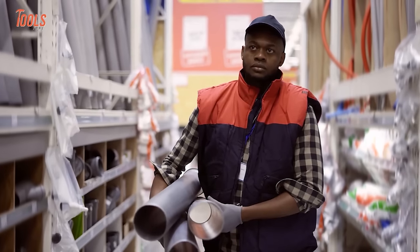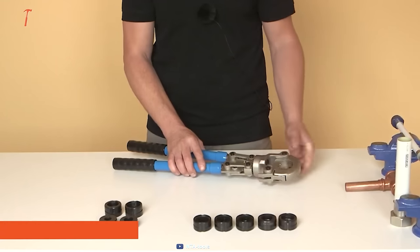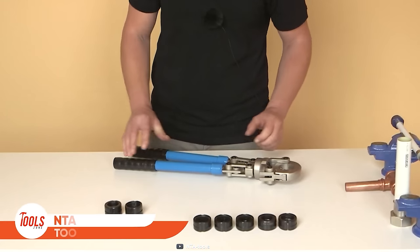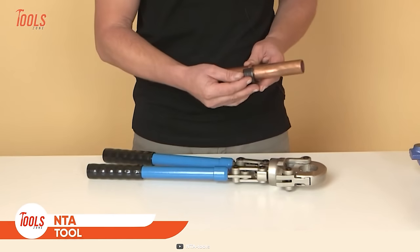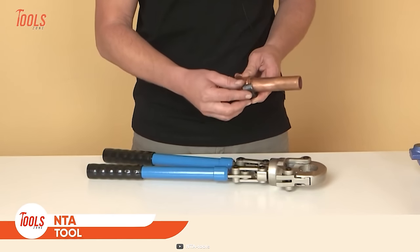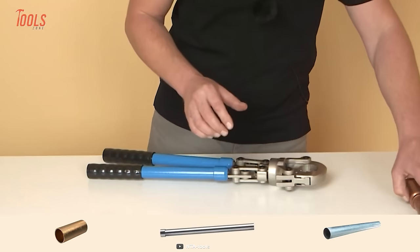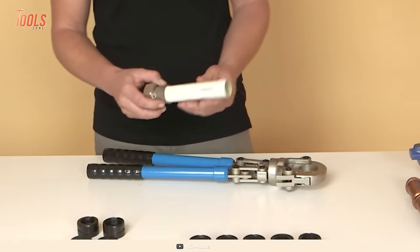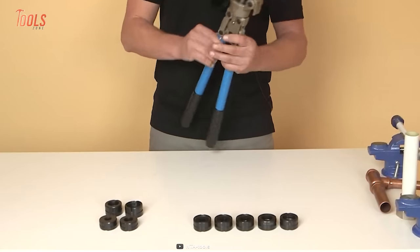Okay, it's quite common that your workplace doesn't have any electricity source nearby. So, how can you rely on an electric pipe pressing tool? That's where this NTA tool comes to save you. This is a handheld tool that is great for making press connections on metal pipes such as copper pipe, stainless steel pipe, and carbon steel pipe. You can work on plastic or composite pipes too.